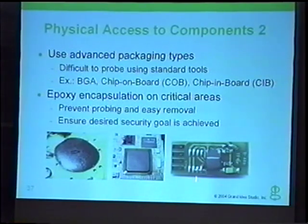So this vendor actually learned the hard way, and then they fixed the problem. And actually, in this case anyway, even if these pads weren't here, you could just take an X-Acto knife, scratch off where you know the pins are, clip onto those pins, and then read the device.